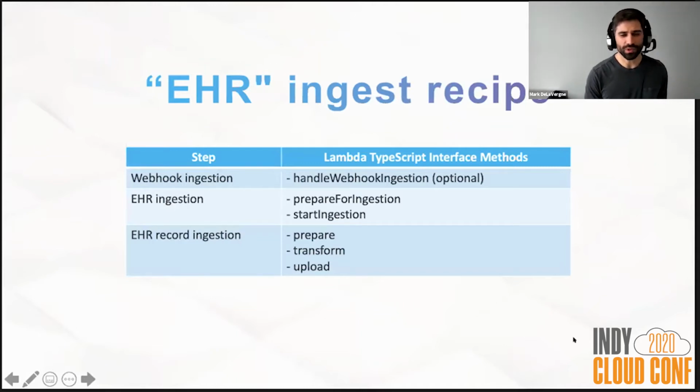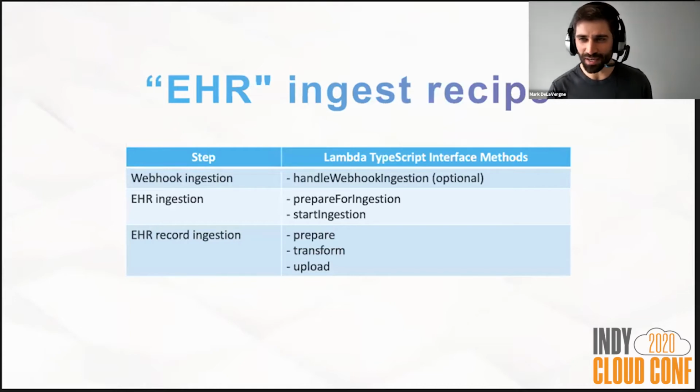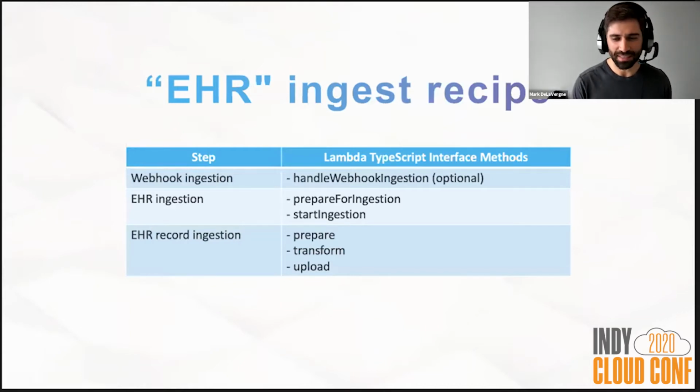So we created, even early in 2019, sort of an ingestion recipe for EHR. And from the get-go, we use the term EHR pretty loosely for electronic health record, where in code anyway, we use EMR as sort of the electronic medical record like Epic or Cerner or some of these others. Whereas EHR in our code is just sort of referencing any sort of data source that can provide health data.